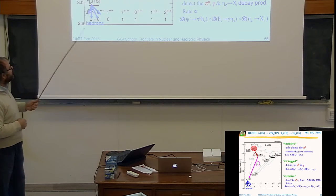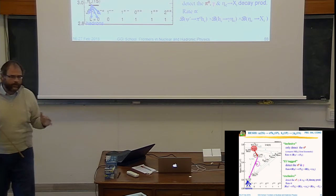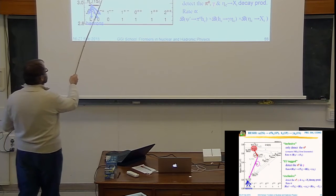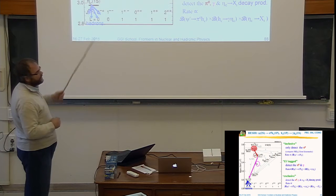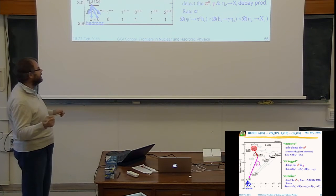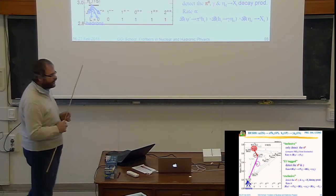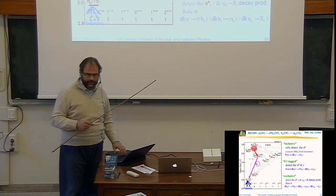So, for example, if we consider the pi-naught recoil mass, making use or not of the tagging of the radiated photon in the subsequent transition, we can perform an inclusive or a semi-inclusive measurement of the resonance parameters of the h_c, and we can also perform a full reconstruction of eta_c decays in order to perform a full exclusive measurement of the eta_c resonance parameters.